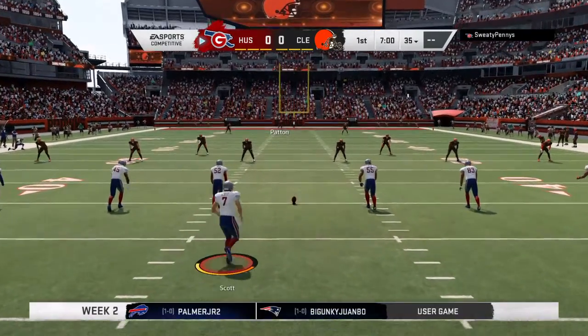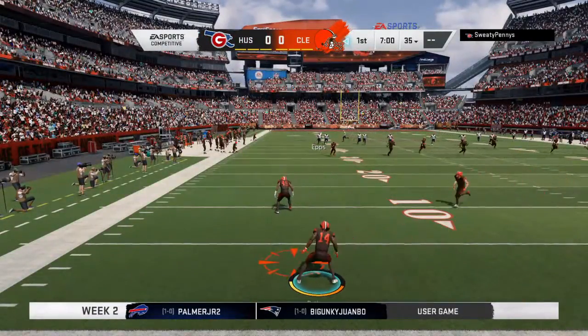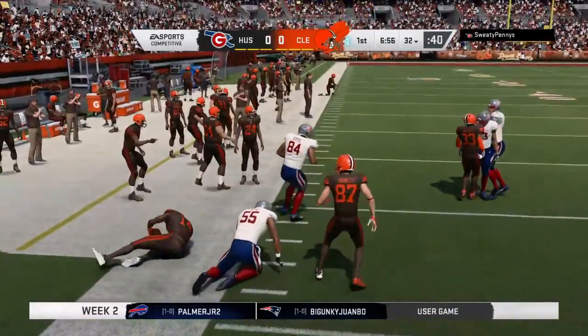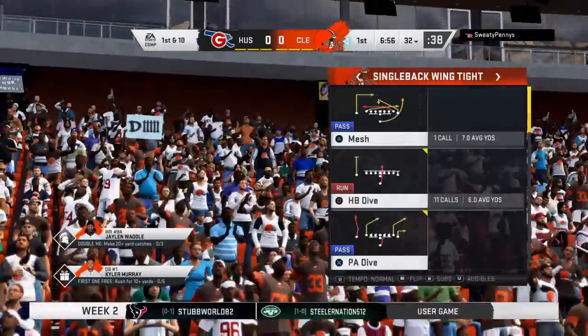Two teams here fresh off Week 1 victories. Who can keep it going as we're underway on EA Sports? This one fielded at the 5. Solid return, pretty good field position. They'll start at the 32-yard line.